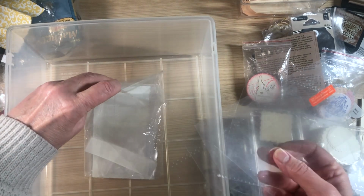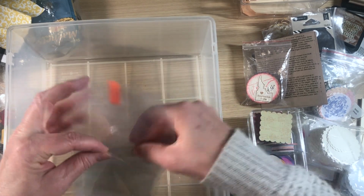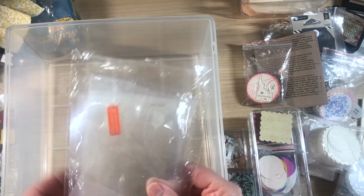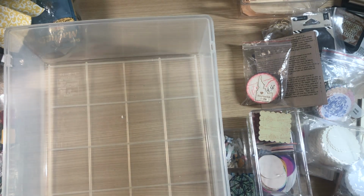I have all these acetate pieces trimmed off of things or saved from packaging because they are handy for making little pockets and windows, but they keep falling out and then you don't see them in here because they're clear.